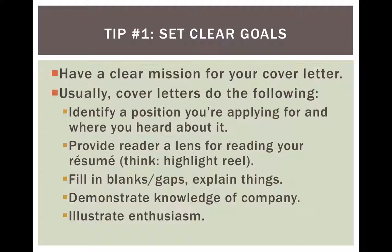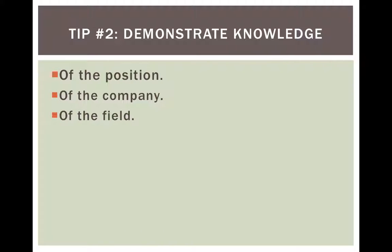You also want to demonstrate knowledge of the company. This is something that's been drilled into you in the various other readings that we've done, but I can't express it enough. The same thing is true of your cover letter as with your resume. If you're sending the same generic cover letter to multiple employers, you're fundamentally doing it wrong. You need to demonstrate that you know what the company is, what they do well, who they serve. Any types of what I call tips of the cap will really help you. And then finally, you want to illustrate enthusiasm. And so, I hope that the next 3 or 4 tips will really help you execute these goals.